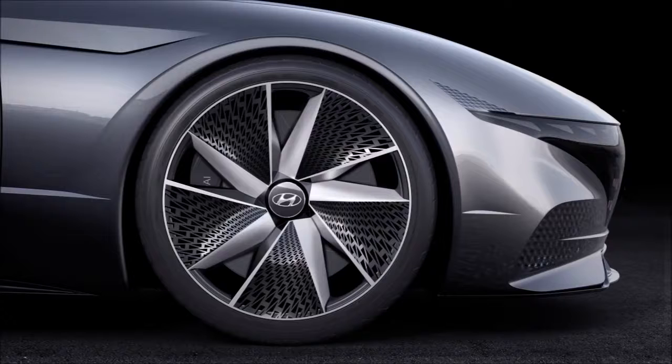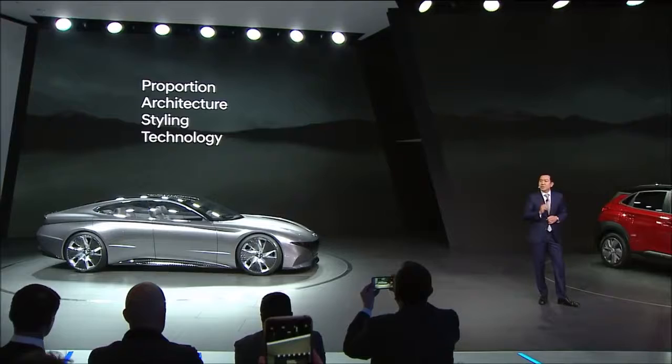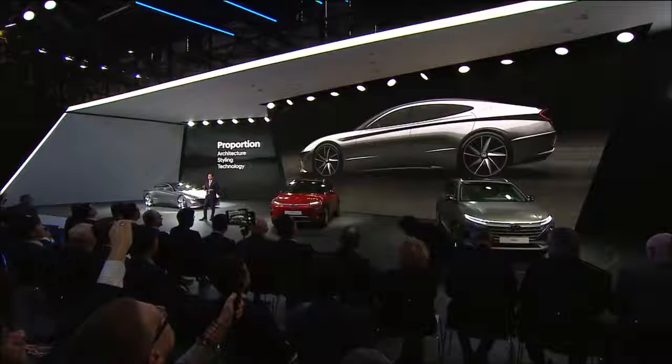Our definition of sensuous sportiness is based on the harmonization of four key elements in design: proportion, architecture, styling, and technologies. So first thing is the proportion. Proportion is the backbone of the body. We believe it's the most important element of all in designing a vehicle.